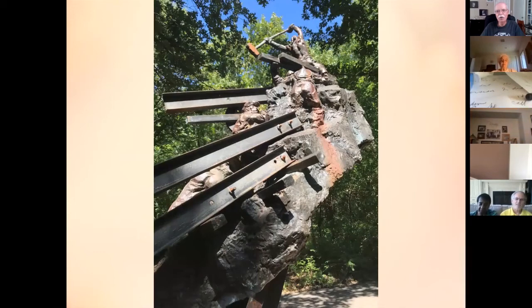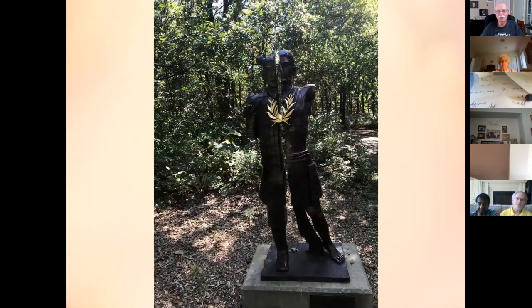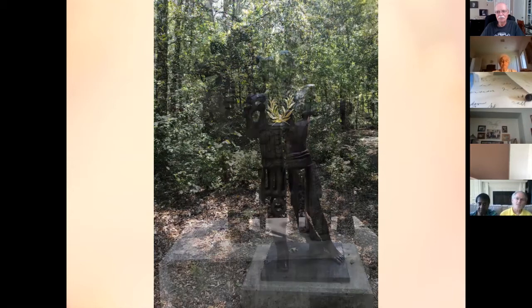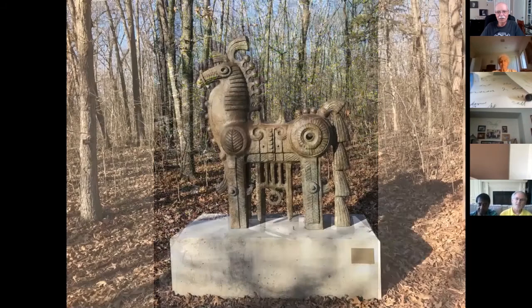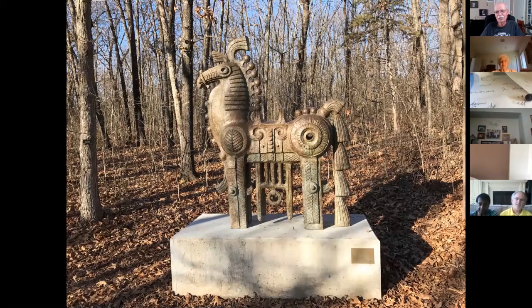I like this one. If you look way up top, you can see the guy with the sledgehammer. At one point, I had made a list of the titles of these, and I have since lost it. But they're just fascinating to look at. And this is one of my favorites. This one's during the green period, and I actually like it better in the fall. Just kind of nice shades of brown and tan.